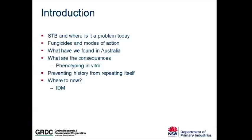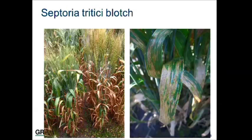Today I'm just going to run through where Septoria is a problem for us in Australia, a quick overview of the modes of action that we've got available in terms of the fungicides, what we're finding in relation to the isolates that we've been looking at and where they've come from, and some of the consequences of those in relation to comparing the results that we've seen with overseas results as well, and where do we go from here in terms of managing this situation.